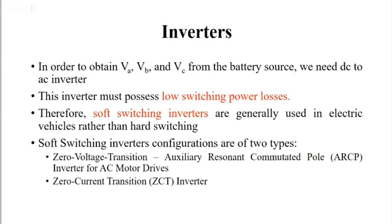Now, in order to obtain VA, VB, VC, that is three-phase voltage, we need an inverter circuit, because our electric vehicle consists of batteries. That battery should provide three-phase power, so we are converting this DC voltage into three-phase AC using an inverter circuit. And the most important part in the inverter circuit is that it must possess low switching power losses.